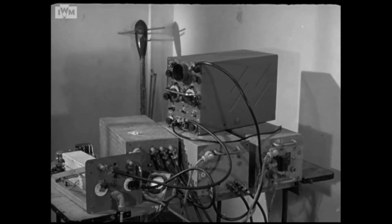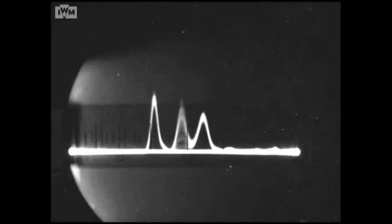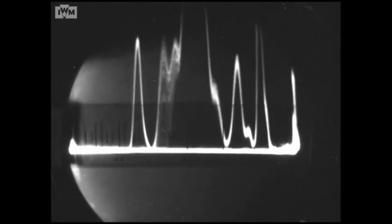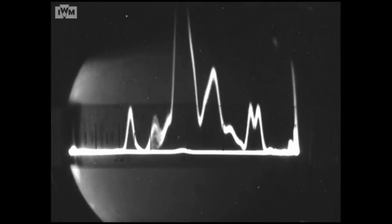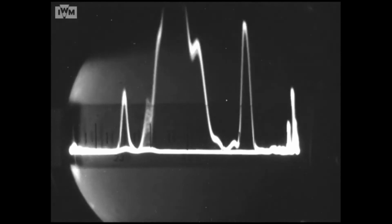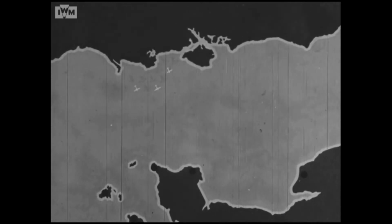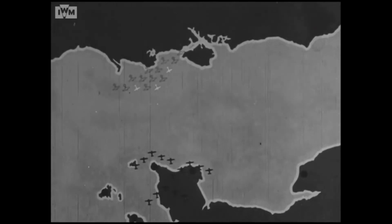The second equipment, Moonshine, was a pulse repeater equipment, which enlarged and lengthened echoes obtained on the Freya system, thus simulating a large formation of aircraft. Moonshine, first used operationally in July 1942, was immediately successful, 3 fighters so fitted causing the entire enemy fighter force in the Cherbourg area to become airborne.